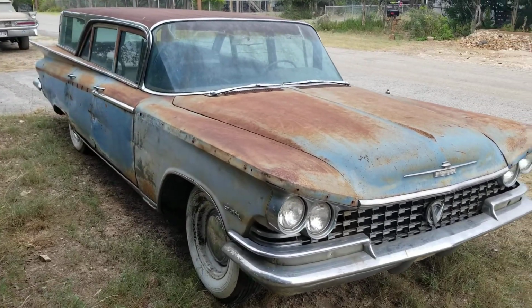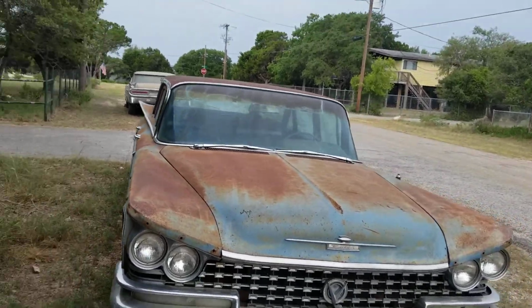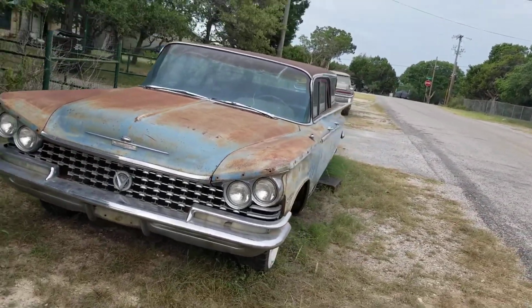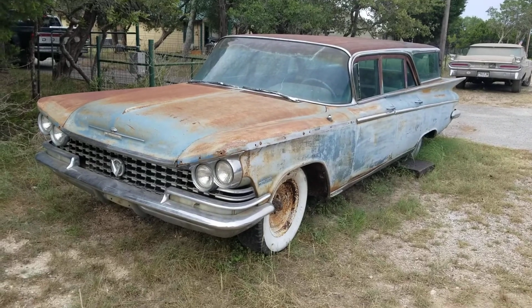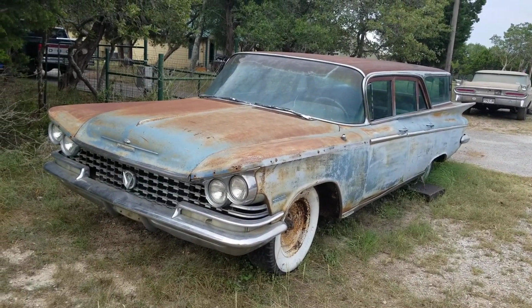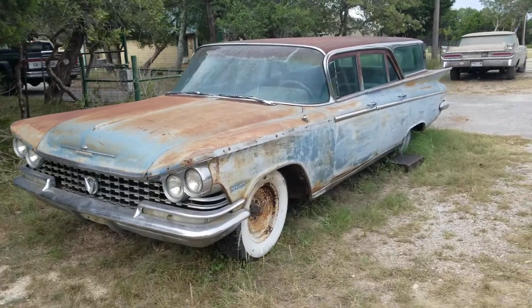I bought a 59 Buick Electra 4-door sedan with my high school graduation money. I've been trying to get my dad to help me buy it all year, but he didn't really like the car. And I received, like, $1,500 for high school graduation, which was pretty badass. And they were asking $2,500 anyway. I went and bought it, but always wanted the wagon version, and these are impossible to find.